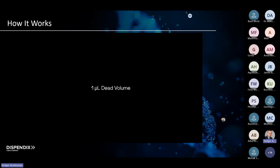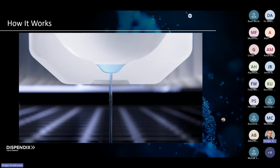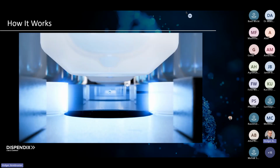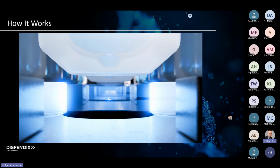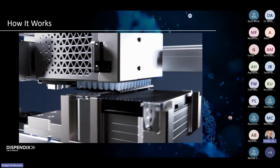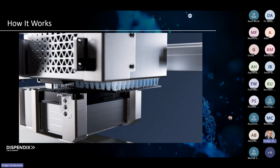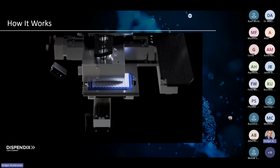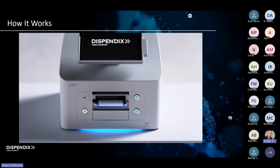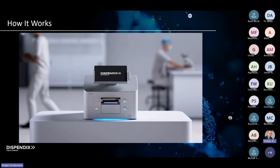To conserve valuable reagents and samples, the I.DOT requires less than 1 microliter of dead volume. To provide users with the highest degree of process safety, the I.DOT counts the number of droplets dispensed with miniaturized light barriers mounted underneath the source plate. If source wells run out of liquid during dispensing, the I.DOT can backfill the missed droplets, preventing user error. The I.DOT enables fast, precise, and traceable liquid handling, enabling the most efficient and reproducible genomics, drug discovery, and synthetic biology workflows.